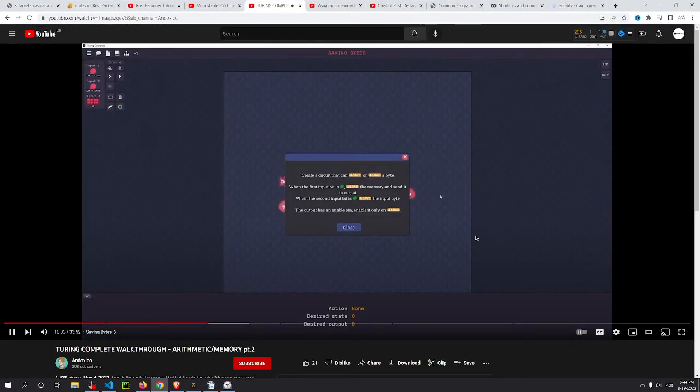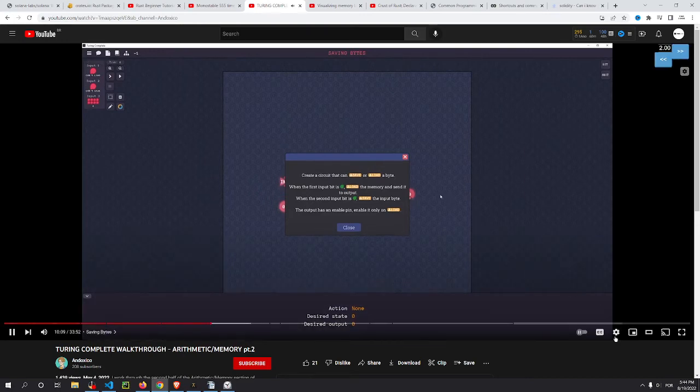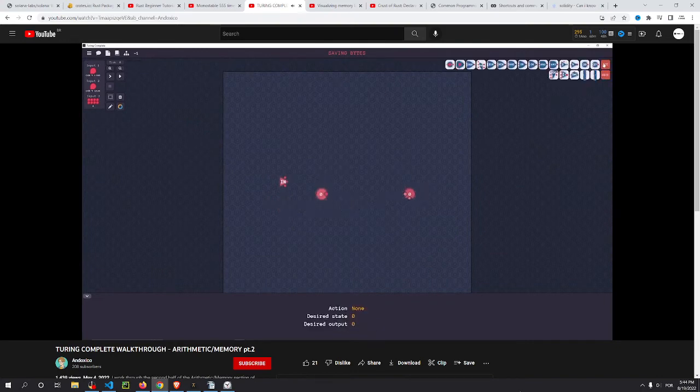Create a circuit that can save or load a byte. And the first input bit is green, load the memory and send it to output. And the second input bit is green, save the input byte. The output has an enable pin, enable only on load. Okay. We don't have a register yet, so we need to do this bit by bit. 1 bit of memory, so we need 8 of these.